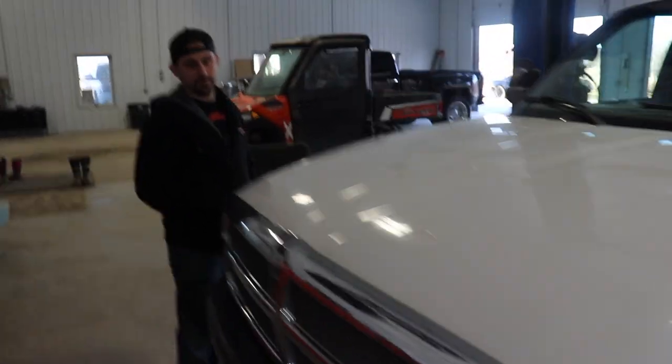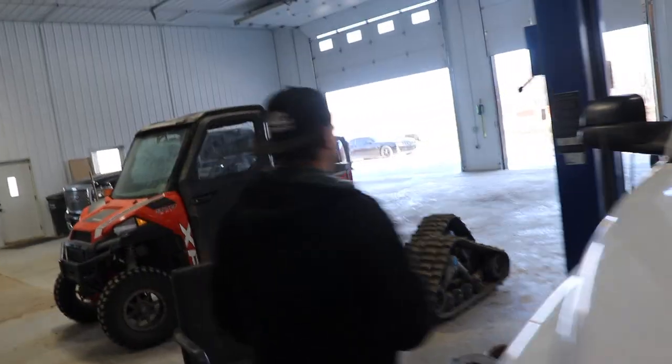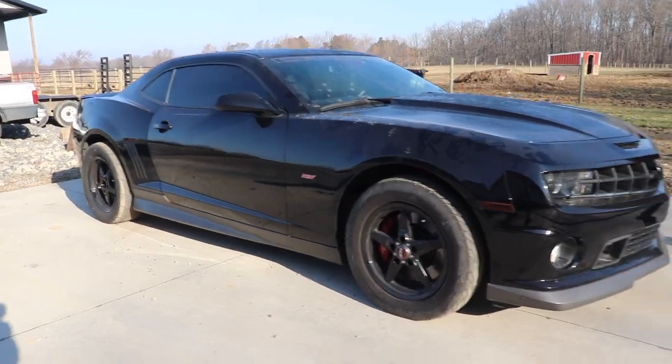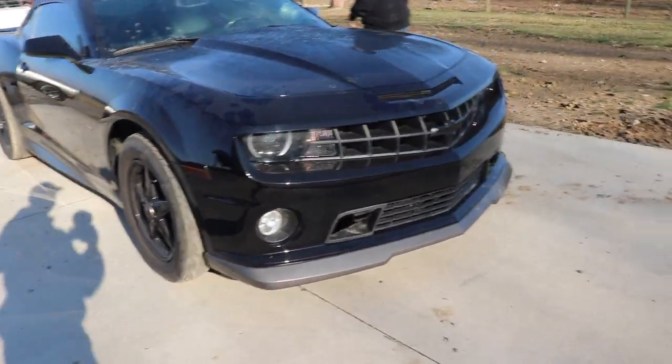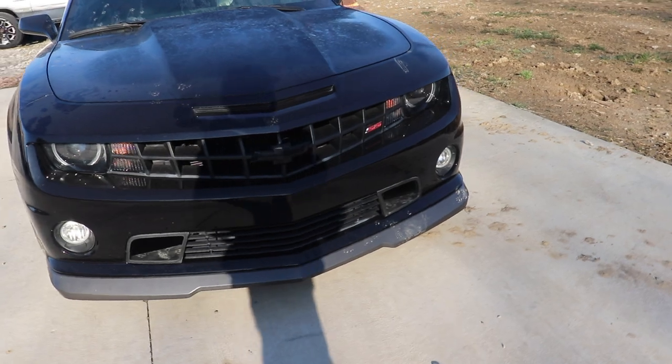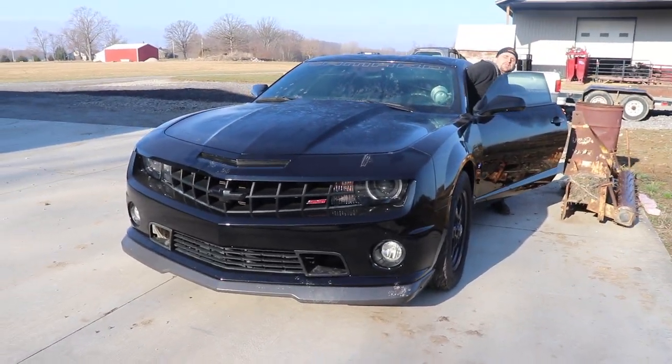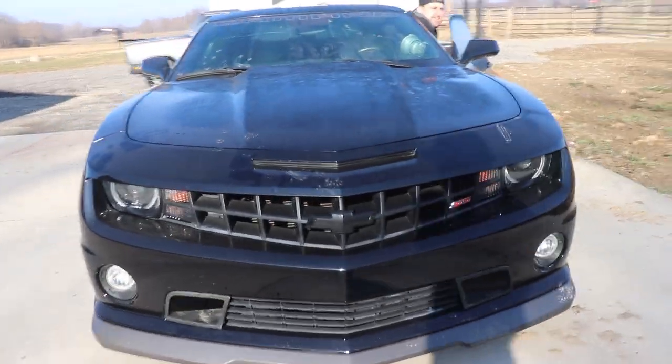You said something about a car. Yeah, let's start it once. I can't go nowhere. The rear end spit out of it. This thing is filthy right now. Cat's walking all over it. Oh, race seats in it.